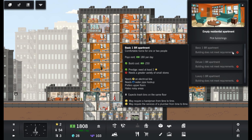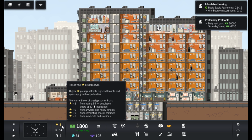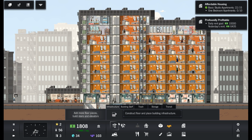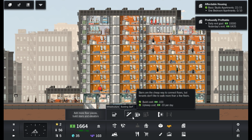Can I do you now? Oh, it's not built yet. Let's wait for it to get built, and then we shall see. Oh, does that mean we've got 50 in... Oh yes, 54 tenants. Exciting! We are doing well. Alright, more variety of... How many stores do you need? Honestly. Alright, we'll wait for that to get built and we'll put in another store.